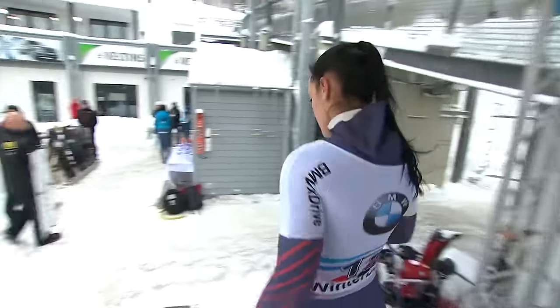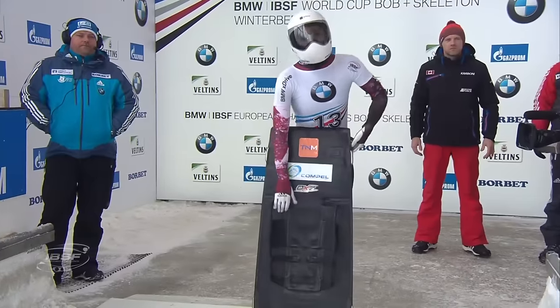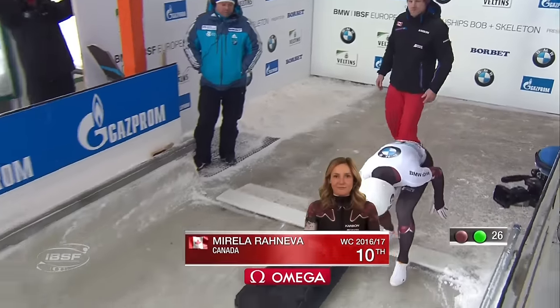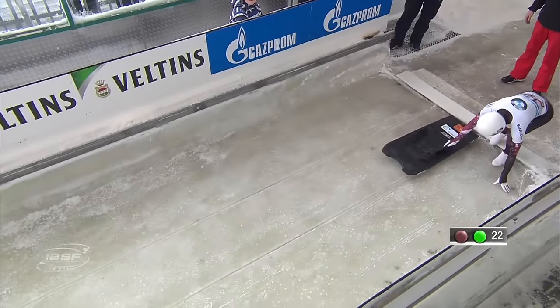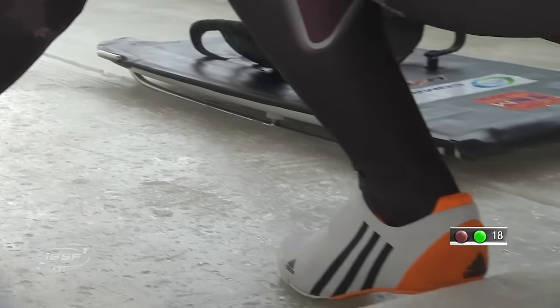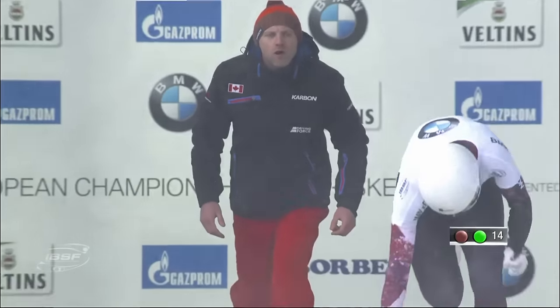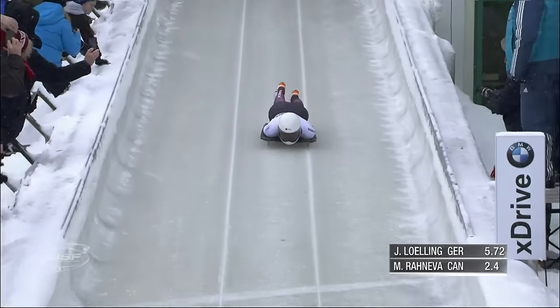Well, single shot race. And in fact, she caught me rather by surprise because she wasn't on our start list at all. So we have 25 sleds, in fact, because this is next Mimi Rahneva of Canada. Mimi is an explosive starter. She set the start record in Whistler, one of her home tracks. We'll be looking for one of the top start times here as she loads onto her sled.